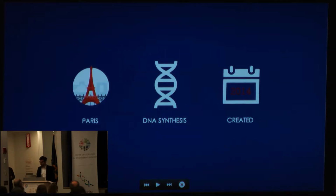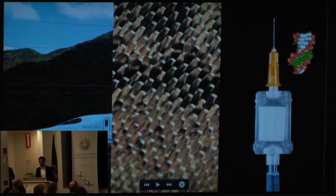DNAscript is a Paris-based company created in 2004, and we are in the field of DNA synthesis. Before going into DNAscript technology and details, I just want to tell you about the link between these three technologies: the high-speed Japanese train, a very strong adhesive, and the long-lasting candy vaccine.